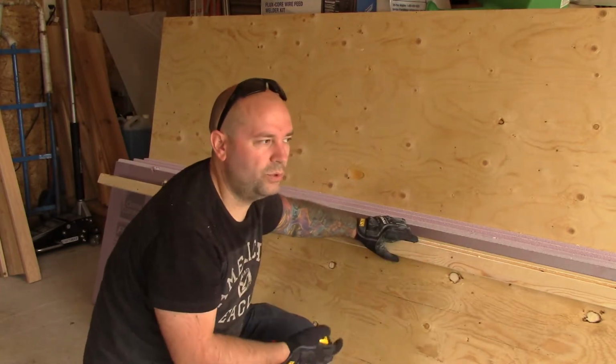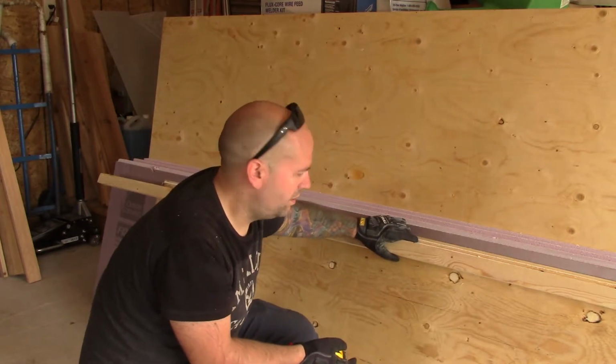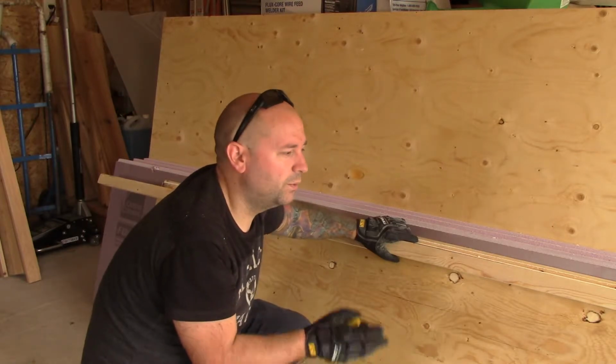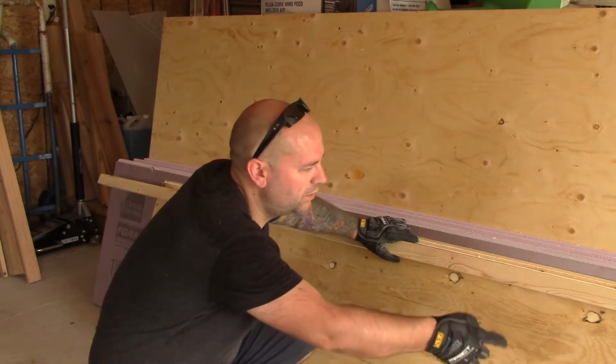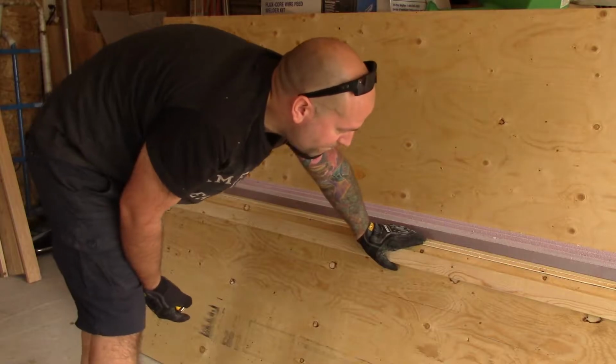I'll take 2 long ones, cut them off at 7 feet. The rest I'll do, I don't know how many supports I'm going to do, probably 6. So I want 1 on either side of each compartment. So if I got 4 compartments, it'll be 1, 2, 3, 4, 5, maybe 5, we'll see.